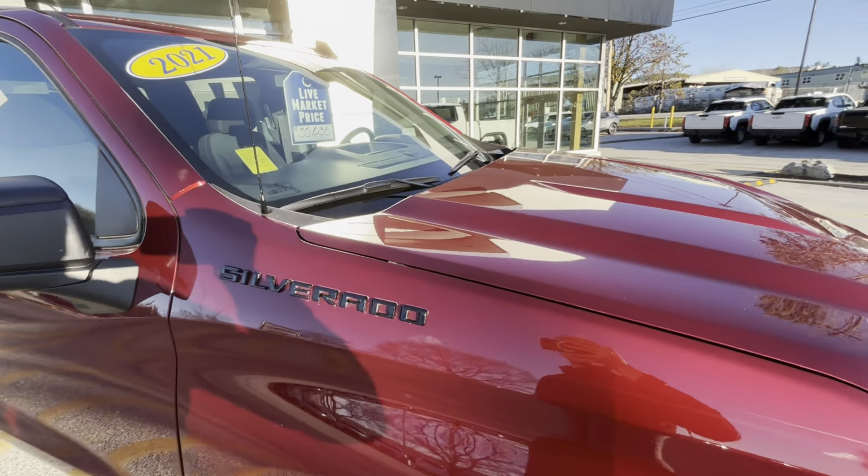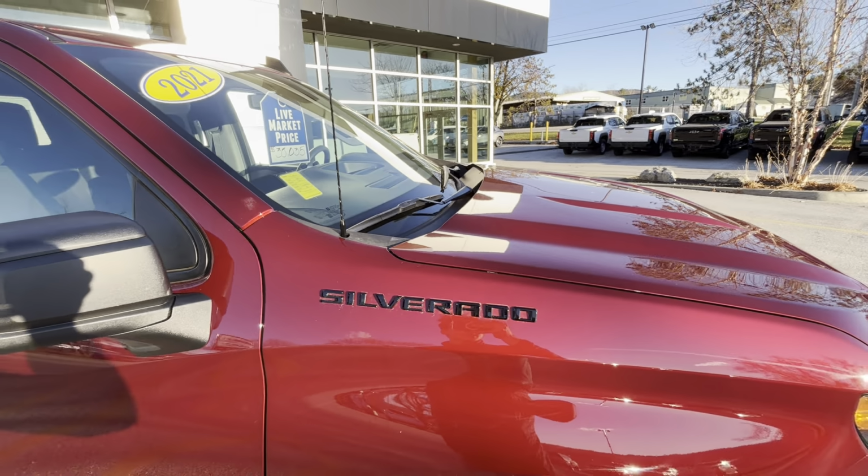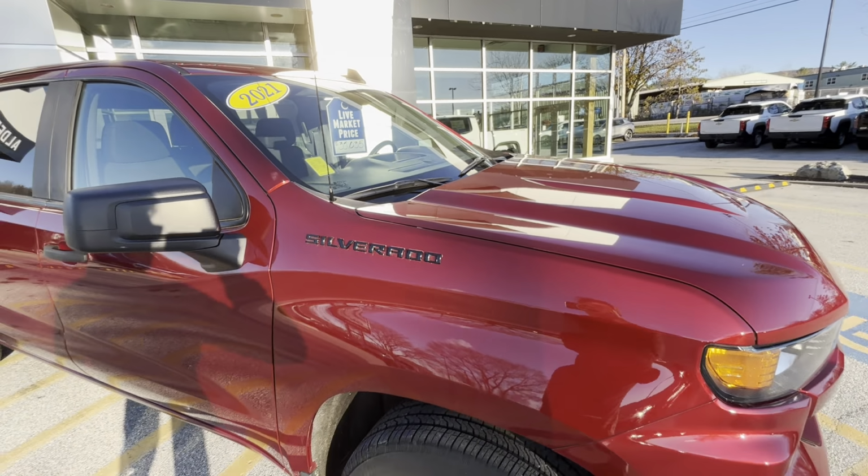Now this one here's the Turbo Max engine. That's a 2.7 liter turbocharged 4-cylinder married to an 8-speed automatic transmission. With that combination, you're going to get a whopping 305 horsepower and 430 pound-feet of torque, which is amazing performance for a vehicle this size. It even sits a little bit higher than the 5.3 liter V8's torque, which is around 383.